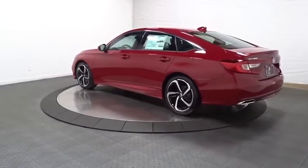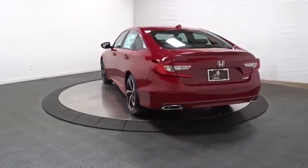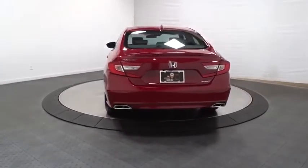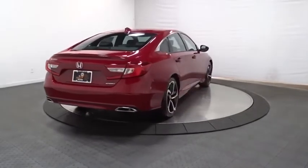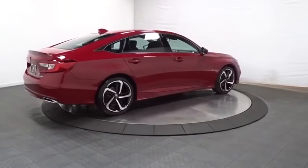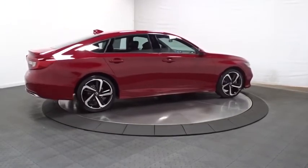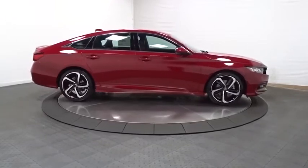Lane departure warning, backup camera, keyless entry, Bluetooth, leather wrapped steering wheel, front wheel drive, trip computer, fog lights, brake assist, tachometer, outside temperature gauge, day and night rear view mirror, cloth seat trim, body color door handles, engine immobilizer, low tire pressure warning, power rear window sunshade.